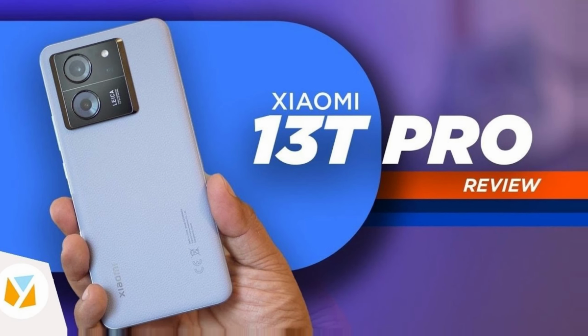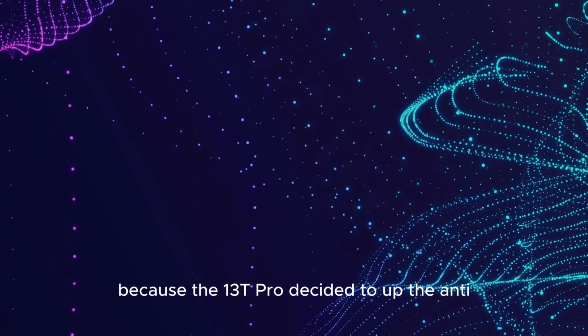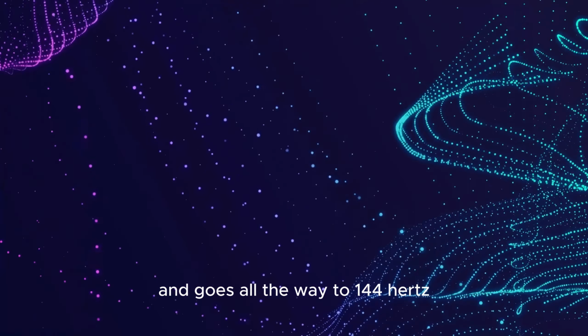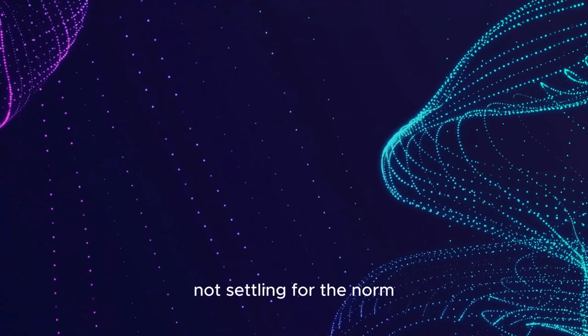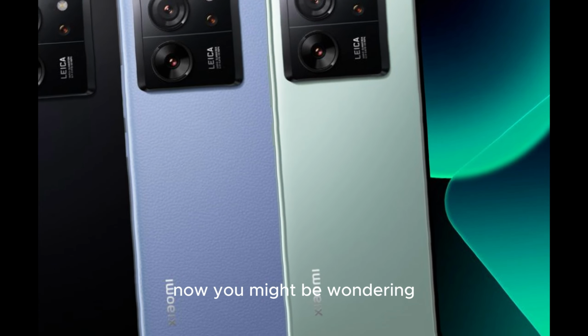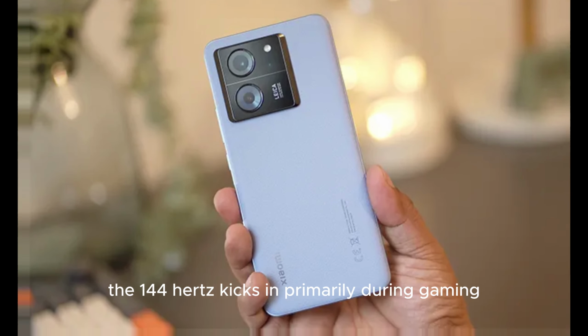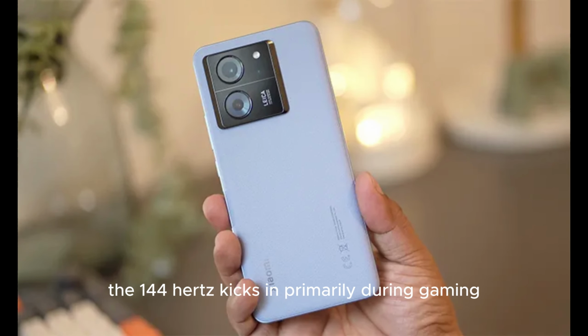Now, when it comes to refresh rates, most phones these days hover around the 120 Hz mark. But hold on to your hats because the 13T Pro decided to up the ante and goes all the way to 144 Hz. That's right, not settling for the norm, Xiaomi brings a little extra smoothness to the table. Now, you might be wondering, will you actually notice a difference between 120 Hz and 144 Hz in your day-to-day use? Well, not really. The 144 Hz kicks in primarily during gaming, benchmarks, and specific compatible apps, not so much in your regular UI rendering. But hey, it's there for those moments when you need that extra boost.